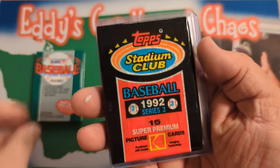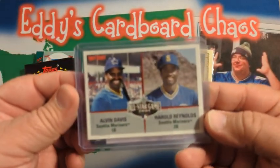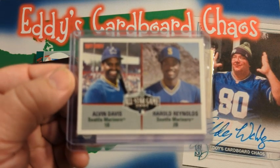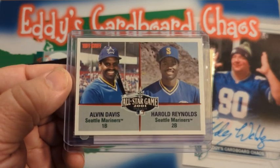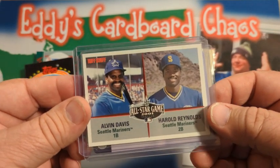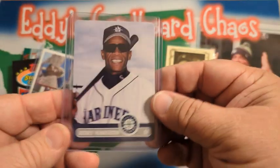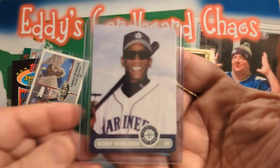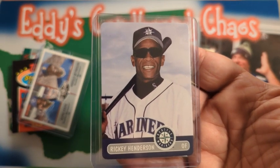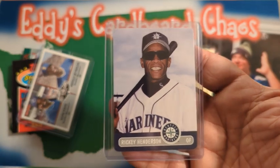'92 Stadium Club, an Alvin Davis, Harold Reynolds card with the little mountain there in Tempe that's unmistakable if you've been there. It's in the background of a lot of Mariners cards, especially from the '80s, because that's where they did their spring training. And then I had never seen this Keebler Ricky before, and I love the glasses. I've never seen him wearing glasses like that or anything, so I was amused at that.